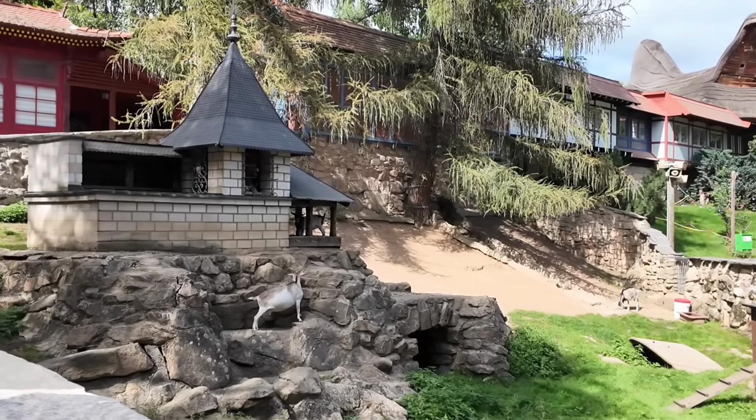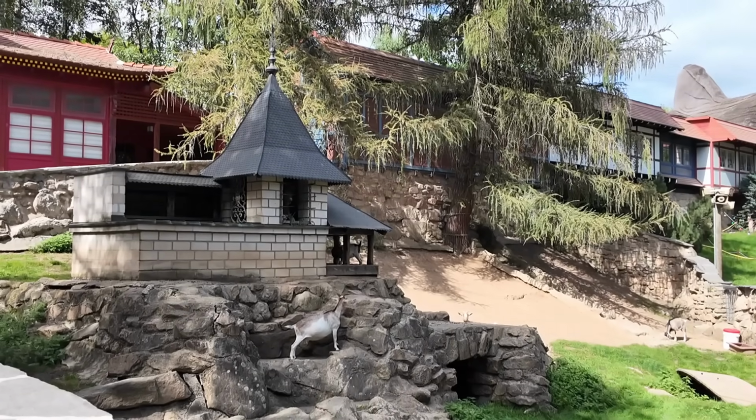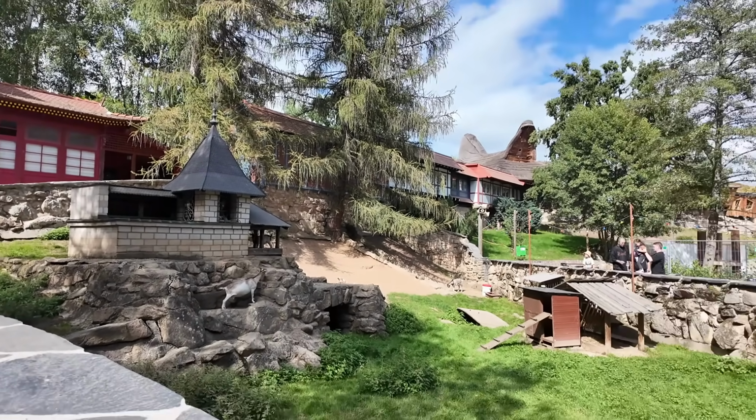Here's the goat pen. Oh, actually got an animatronic in with them just up there, look, at the top. That's quite funny. Keeps the goats entertained.